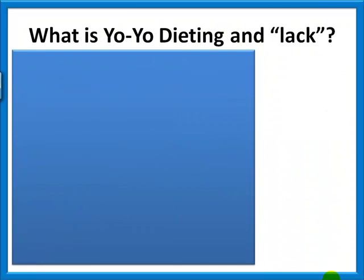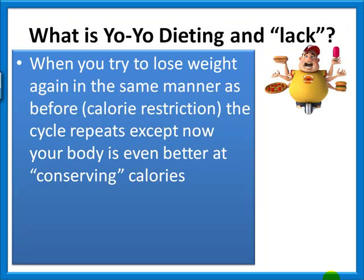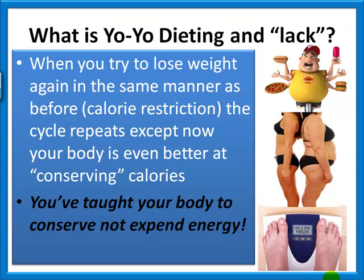Now, what is yo-yo dieting, and what is this lack? When you try and lose weight again in the same manner as before, that is, through calorie restriction, this cycle will repeat itself, except now you've taught your body to conserve calories because throughout evolution, the body has seen this type of environmental stimulus, low caloric, low food intake. The body is an amazing, amazing unit, and it becomes very good at conserving calories. You've taught your body to conserve, not expend energy. That's what lack is. With lack of food coming in, your body will store calories. You have to teach your body that there's abundance. And how do you do that? We'll look at that in just a few minutes.